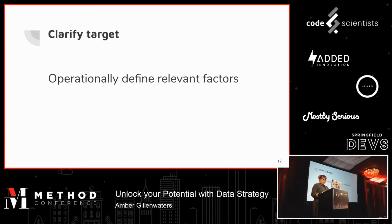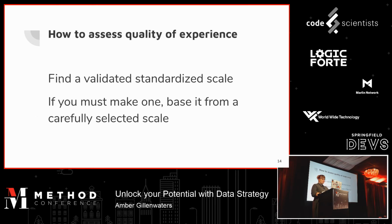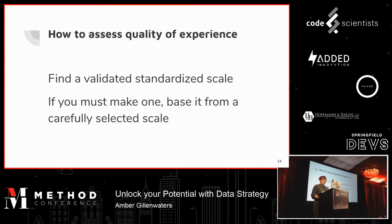Continuing on your planning phases, I want to talk about clarifying your target. Part of this is operationally defining your relevant factors. This may be in the form of a questionnaire, feedback form, or survey. When assessing quality of experience, it's really wise to find a scale that's already done. In some cases, it may be something that's never been measured before, especially if you have a really unique product or service. If you must make one, try to find a scale. It's not cheating, it's better. You can write a whole book about validating a scale. So it's really wise to base it off something like that.